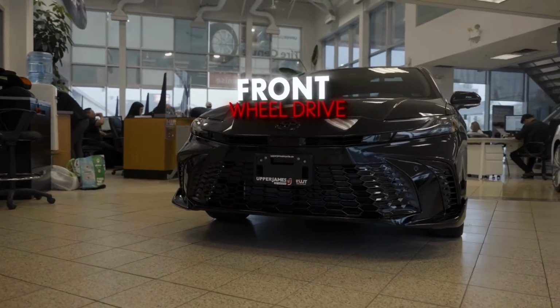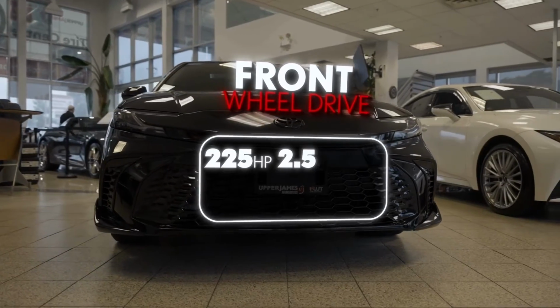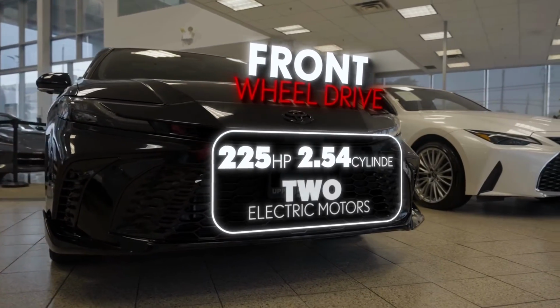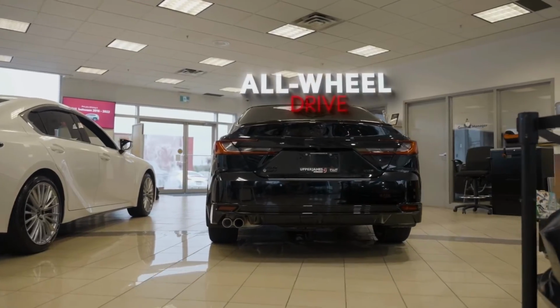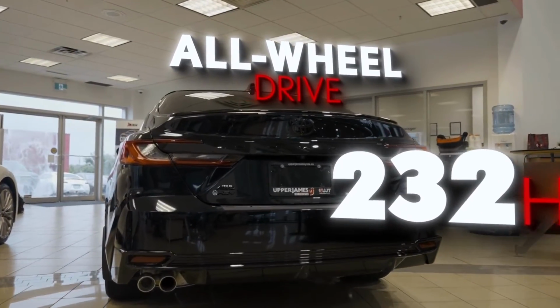So on the new 2025 Toyota Camry, you're gonna have 2 different options, front-wheel drive or all-wheel drive. If you go with the front-wheel drive option, you're gonna be making about 225 horsepower. That's powered by a 2.5 4-cylinder paired with 2 electric motors, or the all-wheel drive option, which is 232 horsepower with the same type of motor.